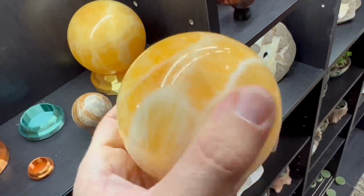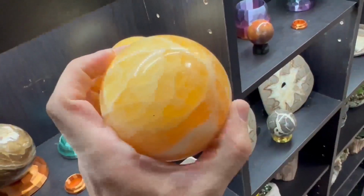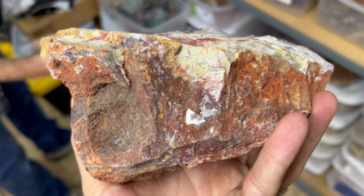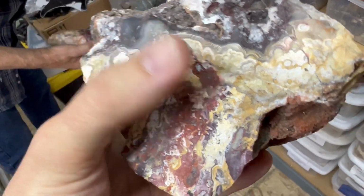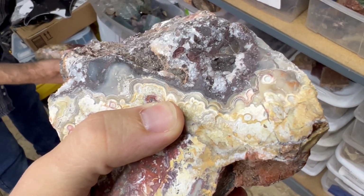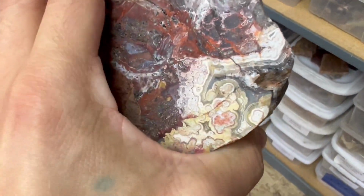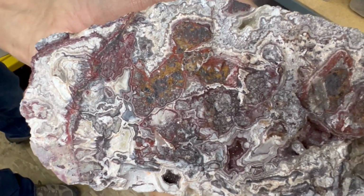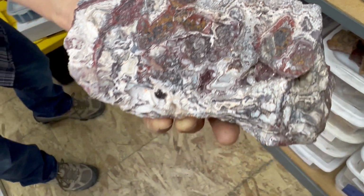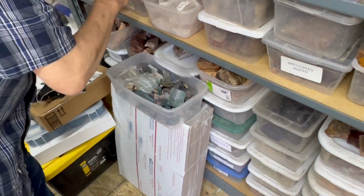Because I got that whole shed full of this stuff. I'm going to make lots of them. Tripped over and found. Yeah, and then I lost it for a long time, and then I just found it again when I was cleaning out my shed. Thought, oh my gosh, there's more down here. I didn't know Southern Utah had crazy lace. Oh, that's super crazy. That's some of my favorite material of all time, actually, crazy lace and moss agates.